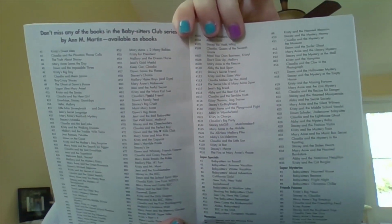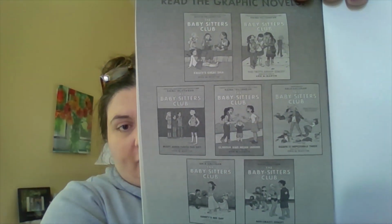And at the very back, there's a list of all of the Babysitter Club books. There's hundreds of them. So this was something that I remember looking at when I was a kid. And as I read them, I would cross them off. And it was funny because I always wanted to read them in order, but sometimes not all of them were in the library. So I had to wait and skip, and then I would go back and I would cross them off. So I'm really excited that Scholastic kept this in there. They also have a preview of the graphic novel versions, which you may be familiar with. So let's get started with book 1, Christie's Great Idea by Anne M. Martin.